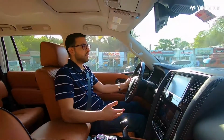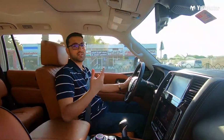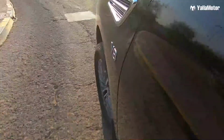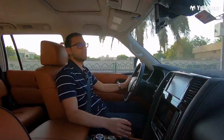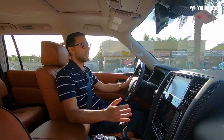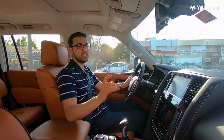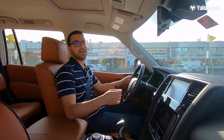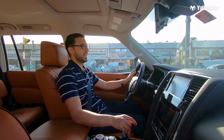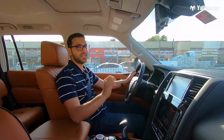In terms of the drive, not much has changed, and that's because Nissan stuck to its tried, tested and trusted 5.6-litre V8 that produces 400 horsepower and the smaller 4.0-litre V6 that produces 275 horsepower, both of which get mated to a 7-speed automatic transmission. The big changes come in the form of suspension upgrades, which have been carried out to enhance ride comfort. And the other big change is an eco drive mode specifically for the V8.